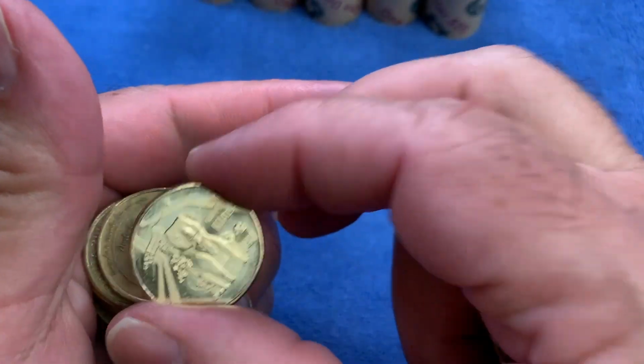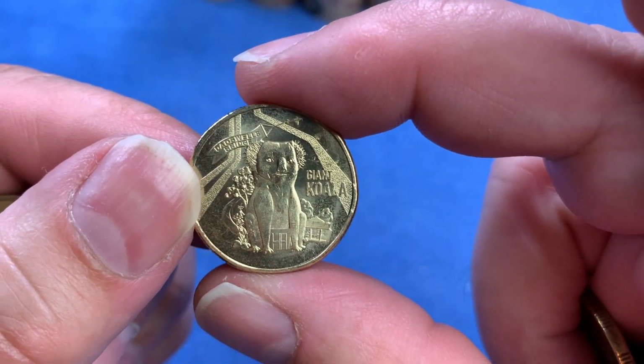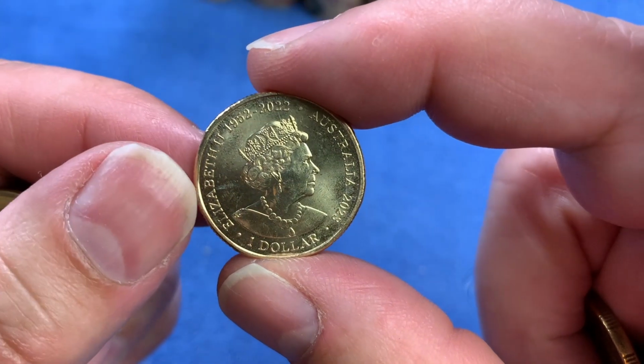All the reverses. But then the second coin down is a very nice shiny coin, and it is the giant koala from the big Aussie things. And so we got the big pineapple and the giant Murray cod. So this will be new for the book.